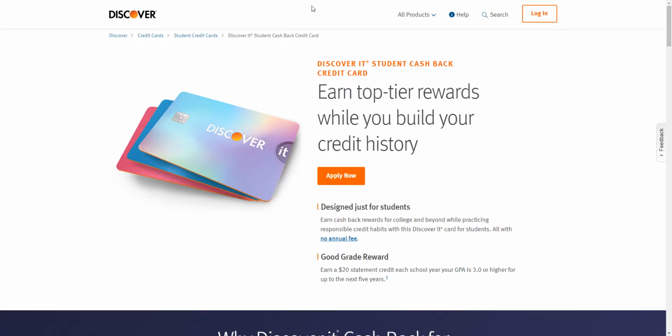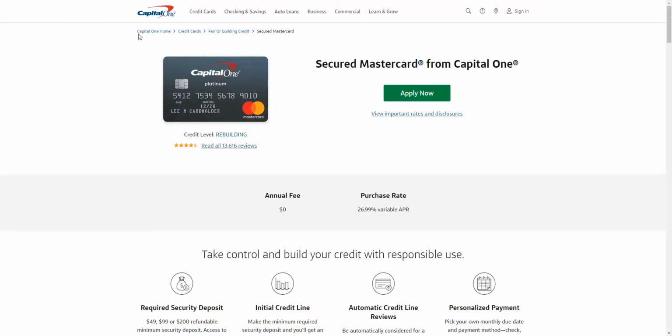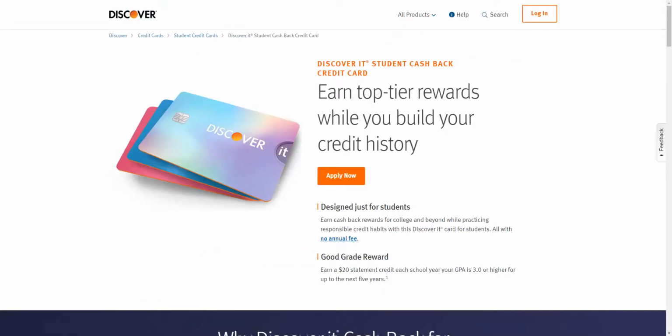The two other competitors I would say for starter cards are the Discover, and the ones that aren't as good at all are the Apple Card, because it's really easy to apply for and get, and the Capital One card. But by far, I would recommend the Discover Student over both of these. And towards the end of the video, I'm going to tell you guys exactly how to get approved for this card as well. So definitely stay tuned towards the end to hear that.